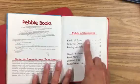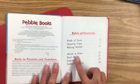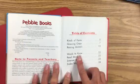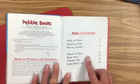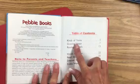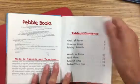This is the table of contents page. So if we wanted to read about words to know that are in the book, what page would I turn to? Tell your partner. If you said 22, you're correct. We're going to start on kinds of farms. So I will start reading on page 5.